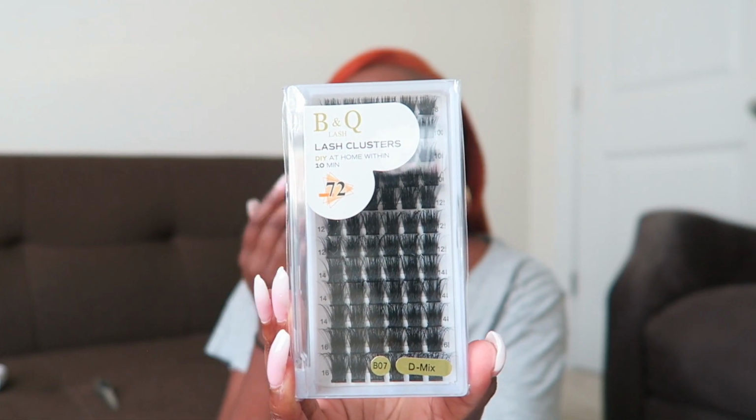So in case you're wondering what style I got, the VO7D mix. These look so nice, and they feel really nice too. I'm hoping TikTok does not lie to me now. To give it kind of like a cat eye effect, I'm hoping that's how it'll look. I'm gonna try to do the 16s on the very outer corners on each eye, fill in the middle part with the 14 lengths, and then the inner corners, I'm gonna use the 12 lengths or the 12 inches.